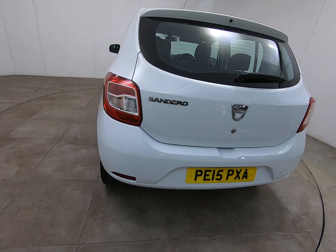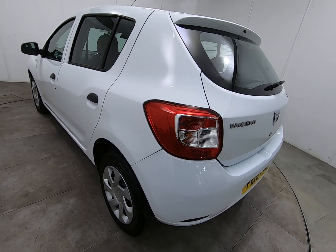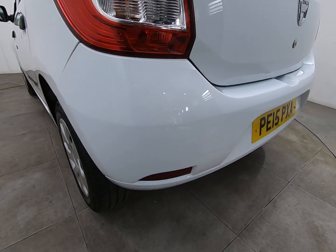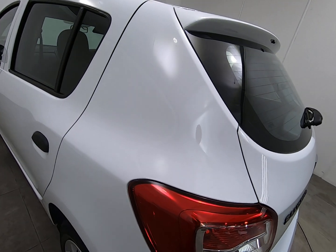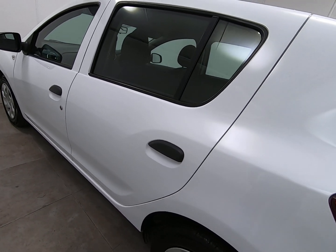Just coming round to the passenger side of the car. As I look down the entire side, exactly the same as the driver's. Once again, can't see any parking dents. Just get a close-up of all bumper corners to show you there's no scuffs or marks. Can't see anything to point out on this rear panel. No chips or scratches.